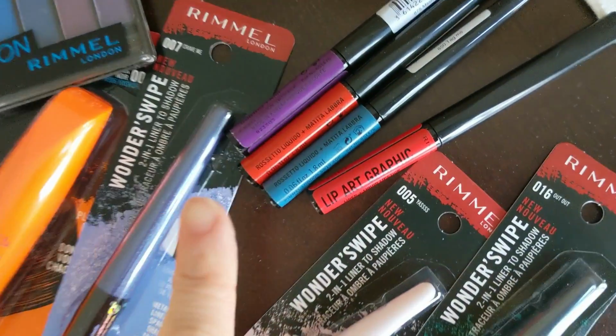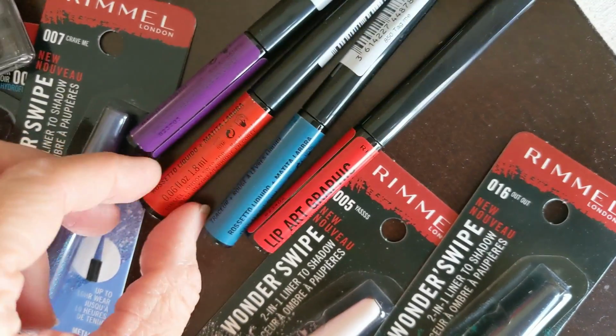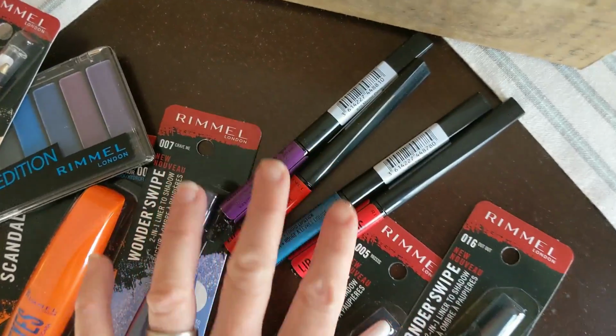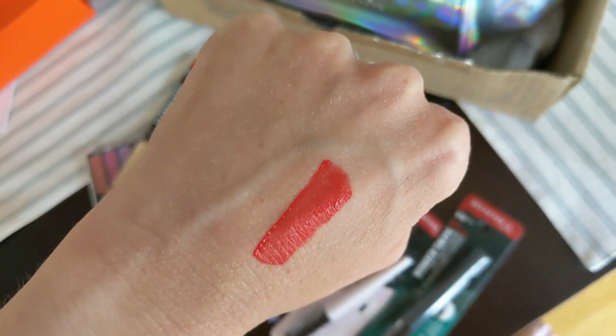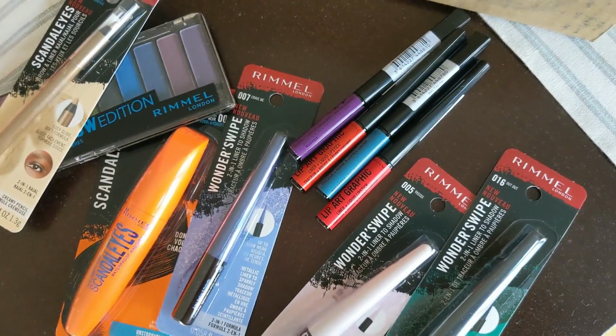The other colors they sent, I don't know that I would necessarily wear, like this blue and this purple, but there's sort of like a red-orange shade as well in here, which is really pretty. This one is called Go Hard. So I'm curious to see if there are other shades of these out there, or if they're new or if they're not new. I'll have to go check that out and see what I can find at the drugstore. But if you guys have tried these out, definitely let me know.